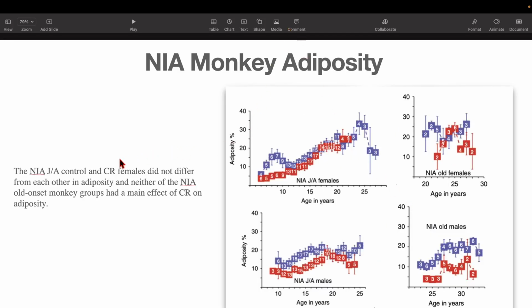With the NIA monkeys, we're going to see something a little bit different. They say the NIA juvenile and adolescent control and calorically restricted females did not differ from each other in adiposity, and neither of the NIA old onset monkey groups had a main effect of caloric restriction on adiposity. So what we're really seeing is that in the NIA monkeys, the control and calorically restricted groups didn't have massive differences in body fat percentage. And you can see that play out in these graphs, right? For the females, the red boxes and the blue boxes are on par with each other. They're pretty similar. And this is for juvenile females.